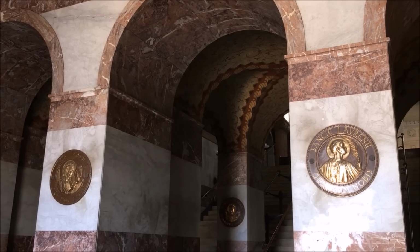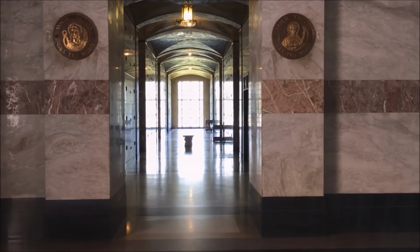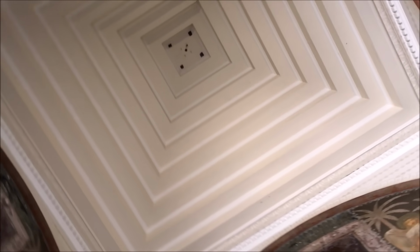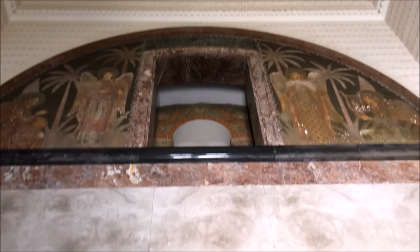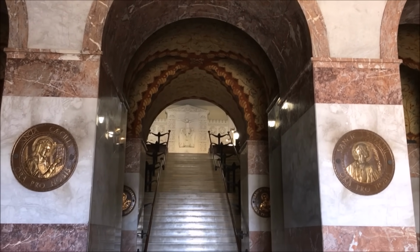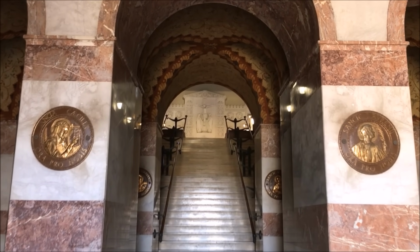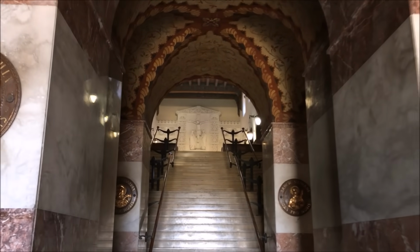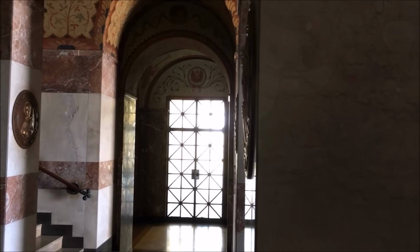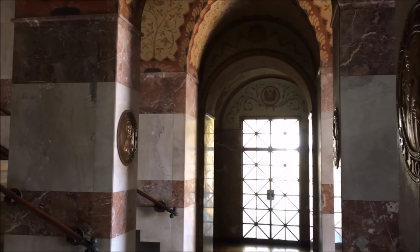Passing the threshold, we enter the marbled narthex, decorated with bronze medallions depicting the saints of the Catholic Church. Looking to our left, we see a corridor lined with crypts. Above us is the inner pyramid that adds an extra dimension of height. Up ahead, we cross a vaulted passage with frescoed ceilings, using designs reminiscent of those in the ancient catacombs below the city of Rome.